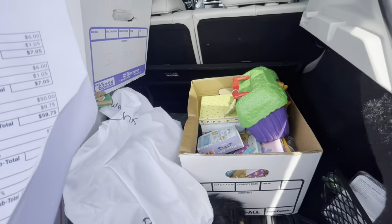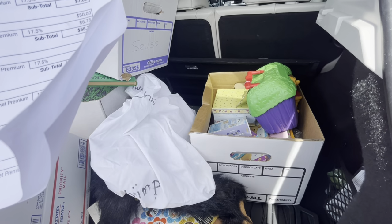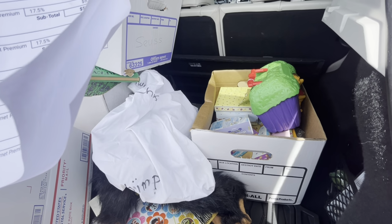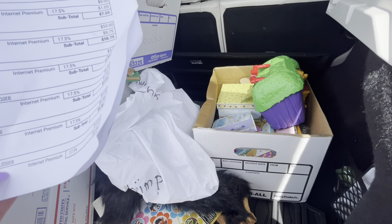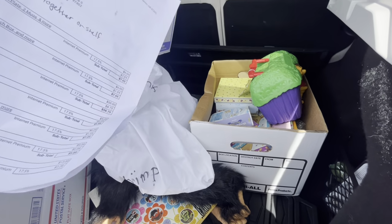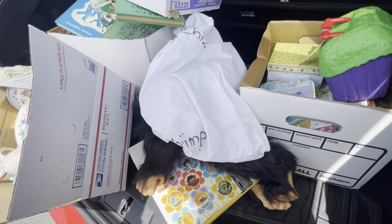Let me look at the price of the rest of the stuff. Yeah, the Miss Piggy box was $6. The Dr. Seuss box was $5 for the box. And then I paid pretty much five or six for the rest. And my ape was most expensive.